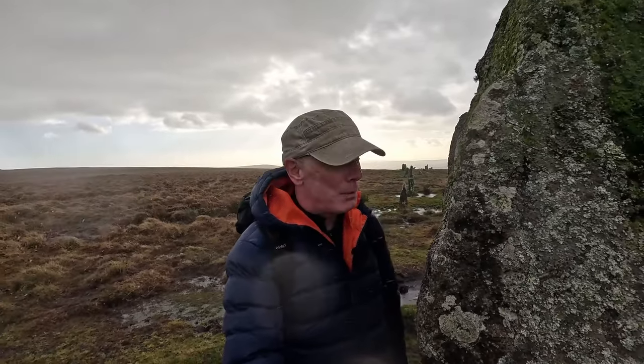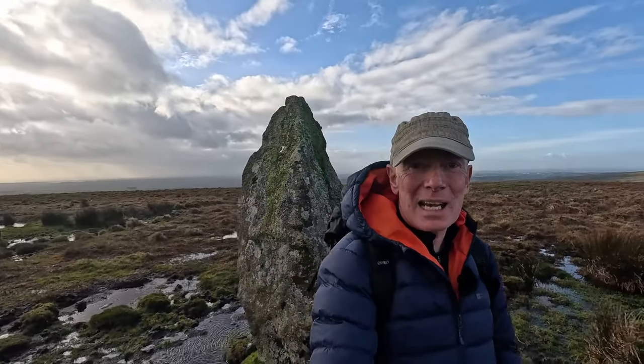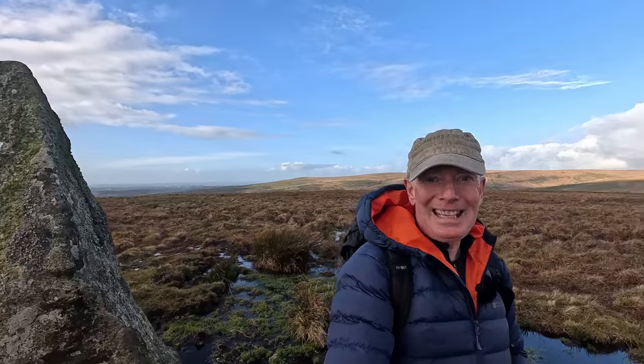It's just started raining. Hopefully it's a quick passing shower. I don't have to put waterproofs on, so I'm standing behind this stone for shelter. But it was forecast rain today. Well, thankfully that shower didn't last long. Look behind me, there's blue skies on the way again.